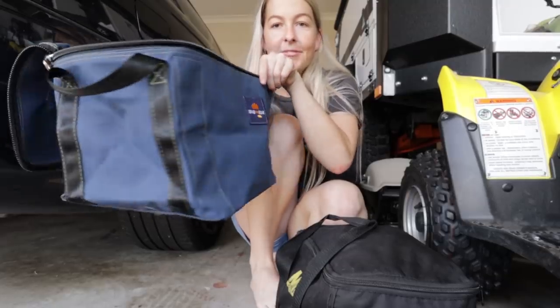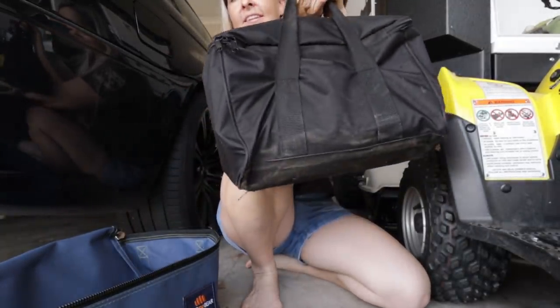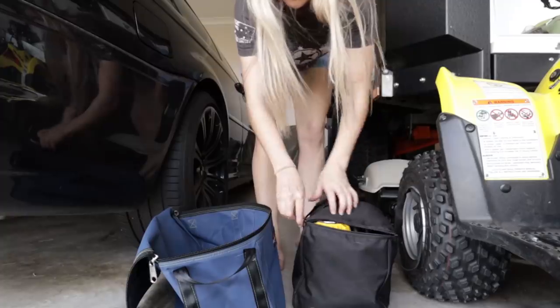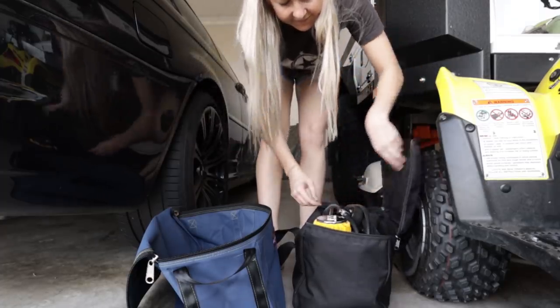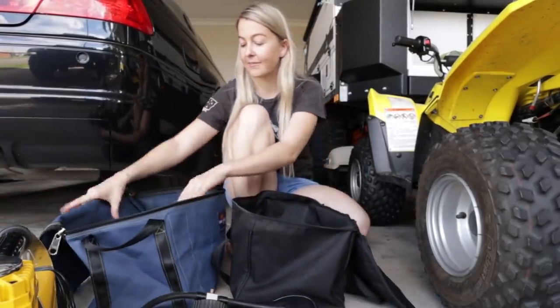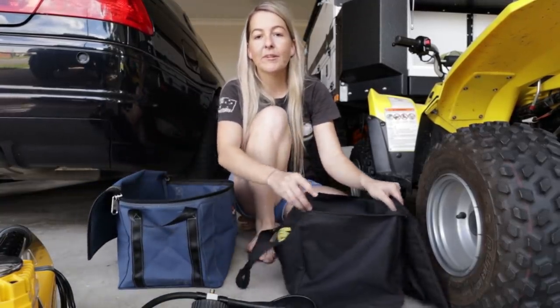Okay, these are the two bags, GrabmeGear. And this is my mean mother compressor. But as you can see, the bag is very unsupportive. We're gonna do a swapsies. Trying to fit this back in here. Just doesn't work. Now we have a bag that stands up all on its own.